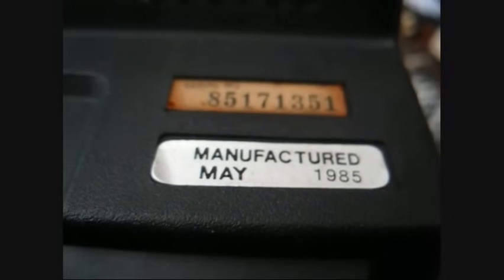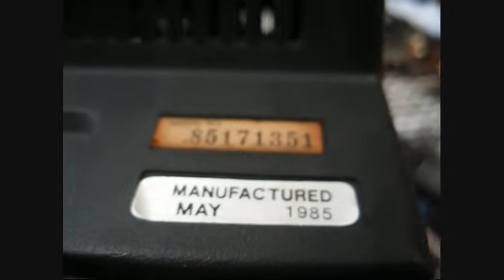Manufactured in May 1985. Yeah, I remember when Woolworth sold these sets in the mid to late 80s. I think they were $39.95, and you pretty much got a $39.95 TV, if you know what I mean. KTV was pretty much bottom of the barrel.